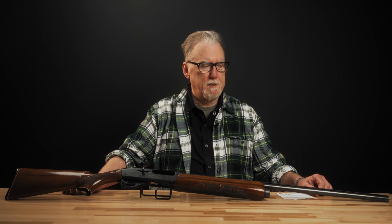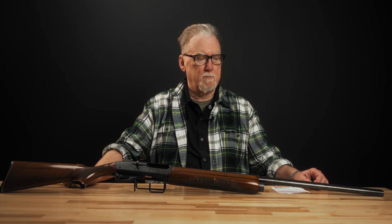Today, on our little episode of looking at some older guns, we've got a Remington 1100 here, probably one of the most iconic shotgun introductions of the mid 20th century. The gun was introduced in 1963. Big year for Remington, 1963. A lot of new models were introduced in '63, the 1100 being one of them.